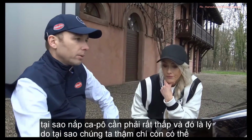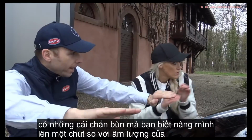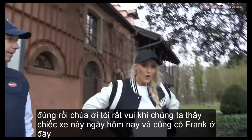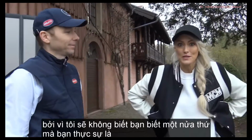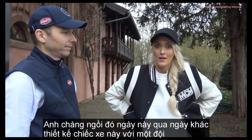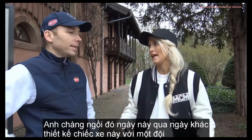Okay. And that's why also we were even able to have these fenders elevate themselves slightly over the volume of the... Right. Oh my God, I'm so happy that we got to see this car today. And also have Frank here because I wouldn't have known half that stuff. You are actually the guy who sat there day after day designing this car with a team, obviously, as well.